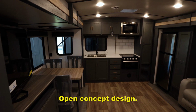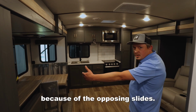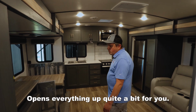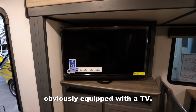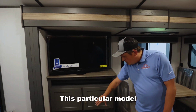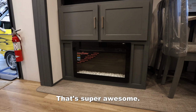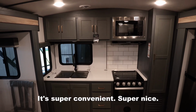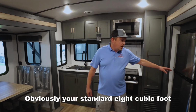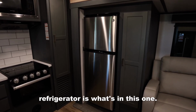Super awesome open concept design in this camper. You get a ton of room because of the opposing slides. Opens everything up quite a bit for you. Moving in here, does come from the factory, obviously equipped with a TV. This particular model has a fireplace in it as well. That's super awesome. 3-burner gas stove back here. Super convenient, super nice. Obviously your standard 8 cubic foot refrigerator is what's in this one.